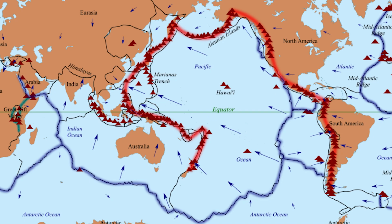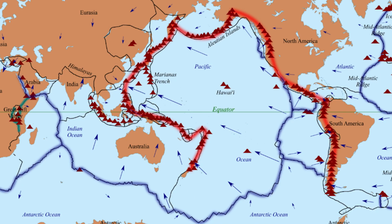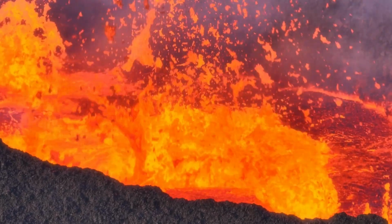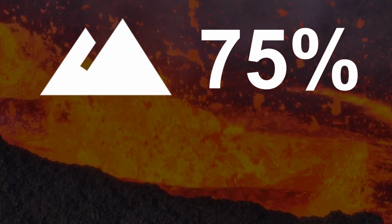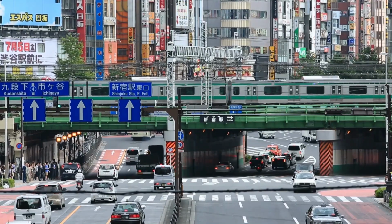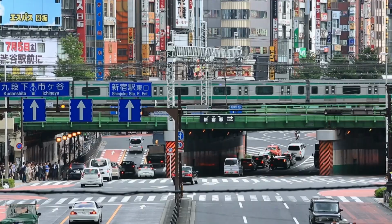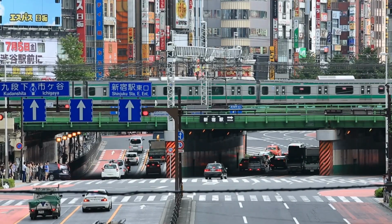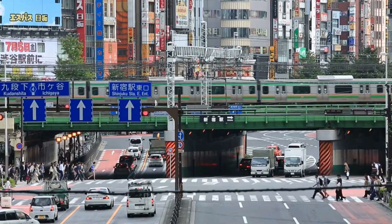Japan lies in the Pacific Ring of Fire, a horseshoe-shaped area in the Pacific Ocean that is famous for its intense seismic activity. The Pacific Ring of Fire encompasses about 75% of the world's active volcanoes and produces nearly 90% of the world's earthquakes. The immense geological pressure in this region generates volcanic eruptions, deep ocean trenches, and frequent earthquakes. Japan's position on the edge of the Pacific Ring of Fire subjects it to near-constant seismic shifts.